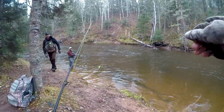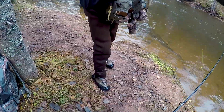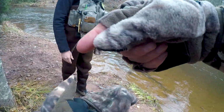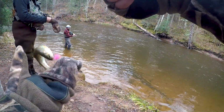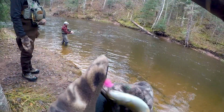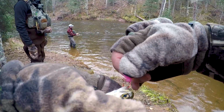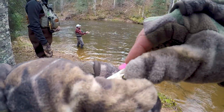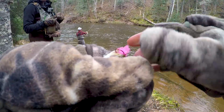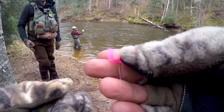Let's give a peek. Randy, good deal. Yeah, little rainbow. Nice. See? I got a rainbow. There it is. Fresh from the lake. Not quite keeping size, but we'll throw him back. Another couple inches and he would have been crying. Caught him on the egg sack here, the spawn sack. Yeah, there it is, with the pink wrapper on it.